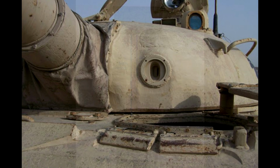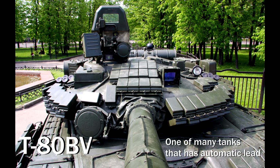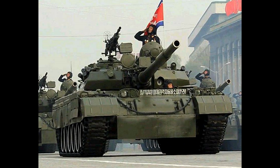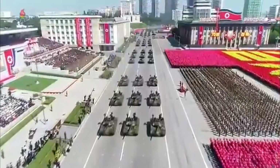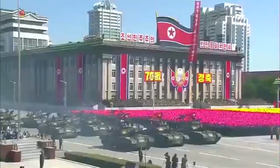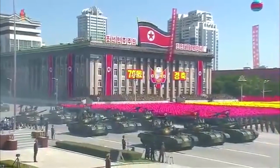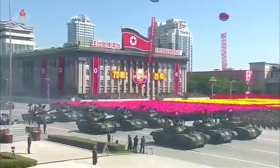The way automatic lead works is that once the target is lased, the sight would turn towards the target, while the gun would turn slightly to compensate for the target's movement. This would require room for the sight to rotate around, and Chonma-Ho simply does not have room for the main gun sight to move around. Of course, the tank has other modern features such as a laser rangefinder, ballistic computer, and a meteorological sensor, but the lack of a thermal imaging system and automatic lead puts the tank's fire control system very far behind modern standards.